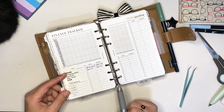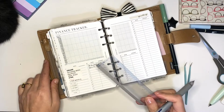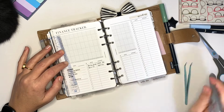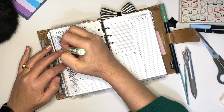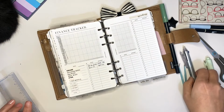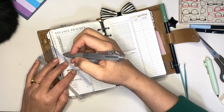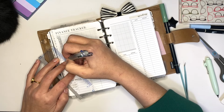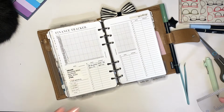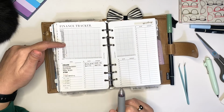Because remember, we're doing, let's do it right now, shall we? The black is total spending, even though there's just the two. Black is the total spend of that week, and the red is total food spend. That way I can track both this year. The goal is to track how much I'm spending on food versus overall spending.